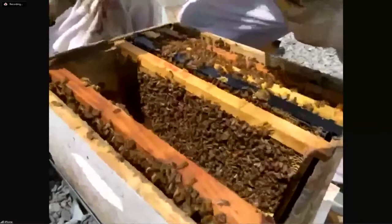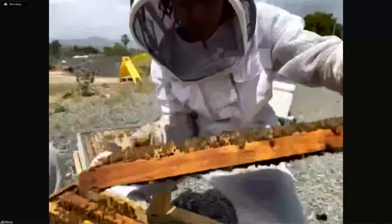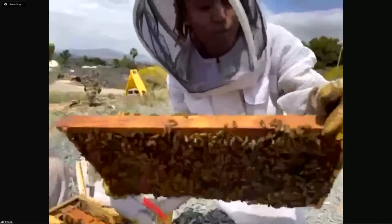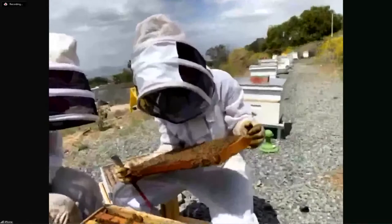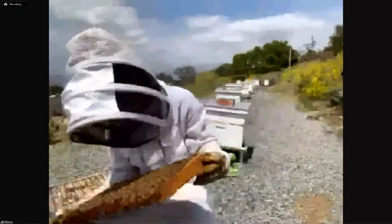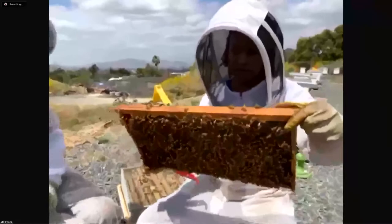And so these cells that they store all of their food in are actually made out of wax. This wax takes quite a lot of energy for them to produce. They secrete it out of a gland. It's almost like how we sweat, but they secrete wax. This gland is placed in their abdomen, and they use the wax to build the cells in the hive. We also use this wax for many different purposes. One is candle making. Another cool product is lip balm.